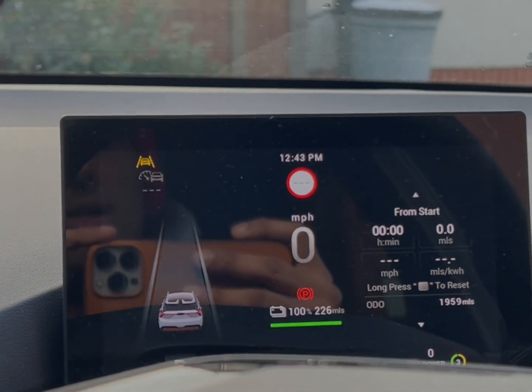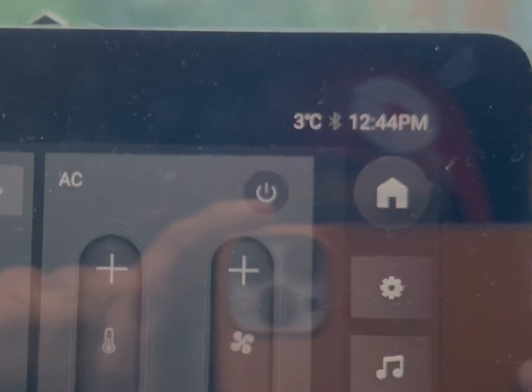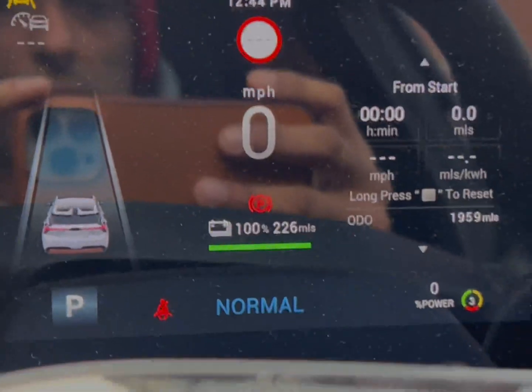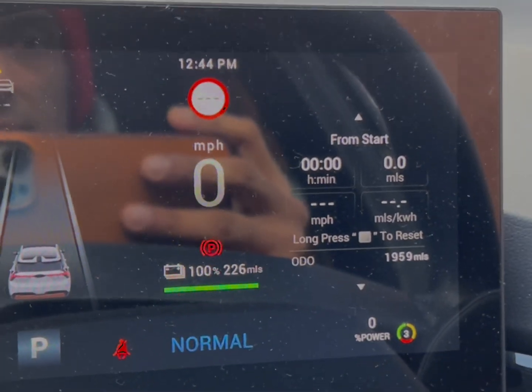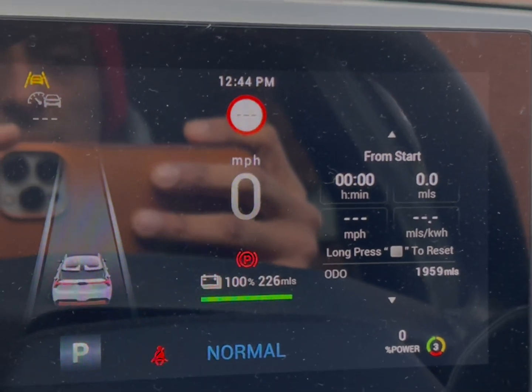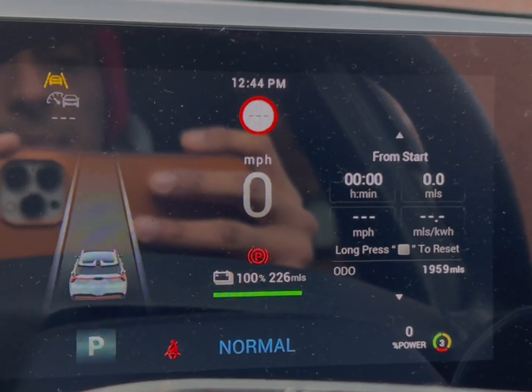very quickly. So just to give you an idea, it's 3 degrees. It's literally gone warm. Snow is still out there, so it's going to be a bit icy. But 3 degrees for now. The temperature is going to drop. Car's preheated. 226 miles on 100%. Can we make it and back? You stay tuned to find out.